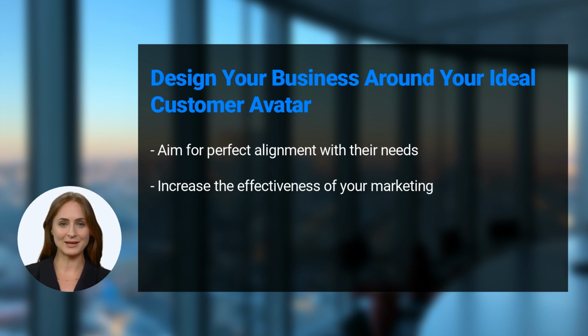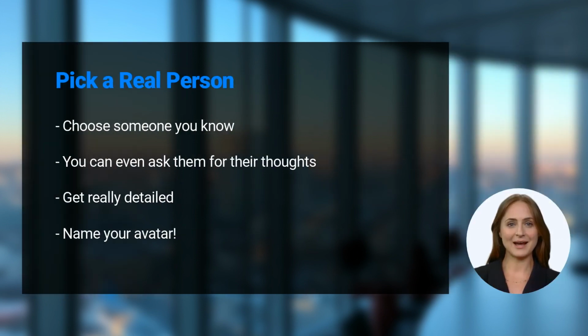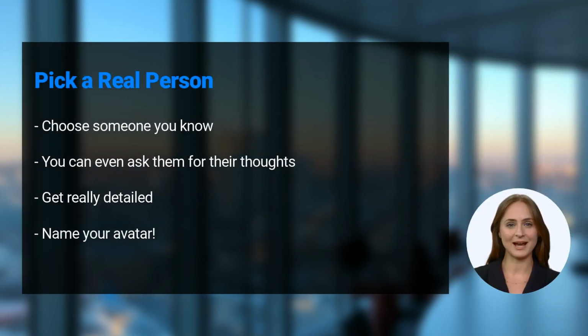To achieve this level of understanding of your avatar's needs, you need to make your avatar as real and detailed as possible. The more you know about them, the more effective your marketing efforts will be. So, let's dive into the nitty-gritty of creating your ideal customer avatar. Now, I know visualizing an avatar can be challenging. So, let's make it easier.